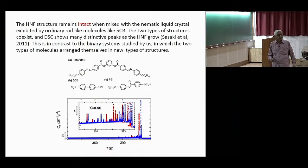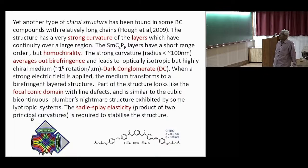Yet another type of chiral structure was found around the same time by the same group when they were studying some of the compounds. And this is this famous cubic structure, which you find in other types of, especially lyotropic liquid crystals. Again, highly chiral, 1 degree rotation per micrometer. And it's much more dark than the previous case between cross polarizers. So they called it dark conglomerates. Again, left-handed and right-handed in equal proportions.